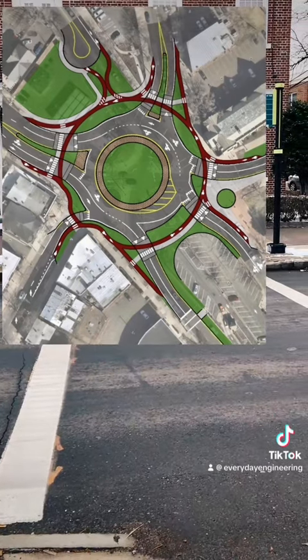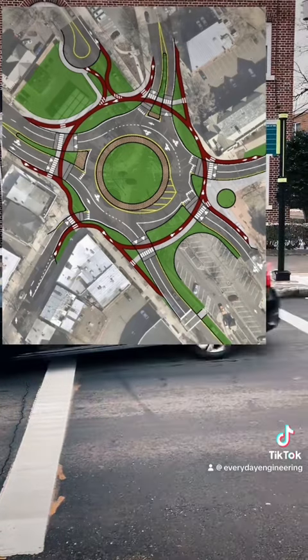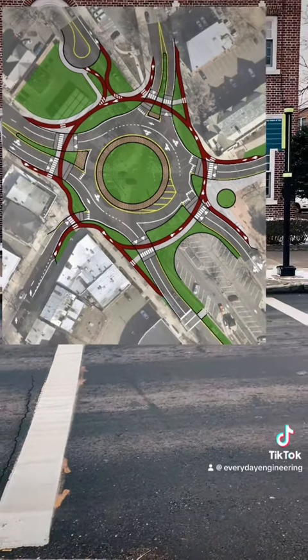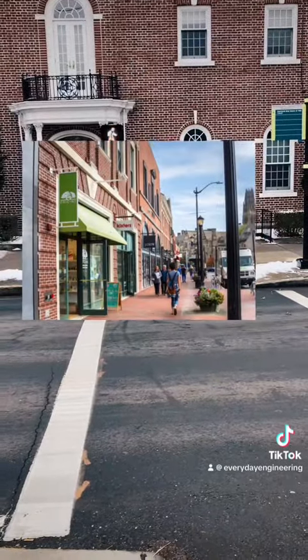One of the challenges with this concept is that it would require property acquisitions of a gas station and part of a parking lot, which personally I'm fine with because those 2 uses are completely antithetical to the urban walkable area right next to this intersection.